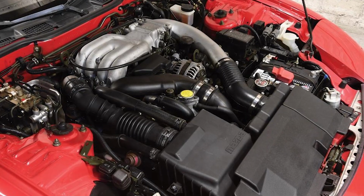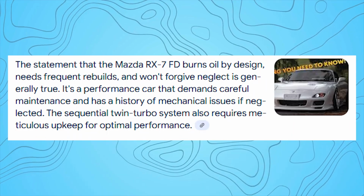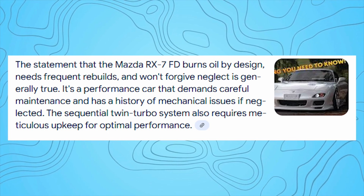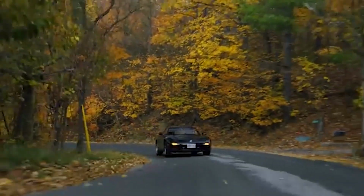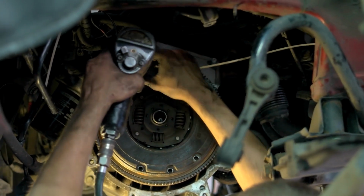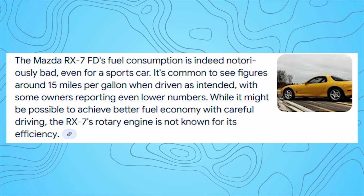The rotary engine in the RX-7 is a high-maintenance nightmare. It burns oil by design, needs frequent rebuilds, and won't forgive neglect. Its twin turbos must work in perfect sync. If they don't, good luck figuring out what's wrong. Even experienced mechanics struggle with it. Then there's fuel consumption, abysmal even by sports car standards.